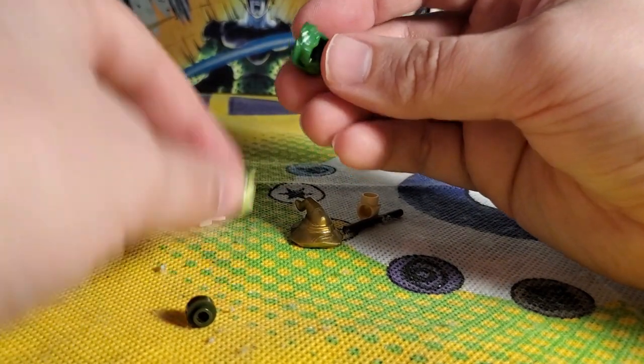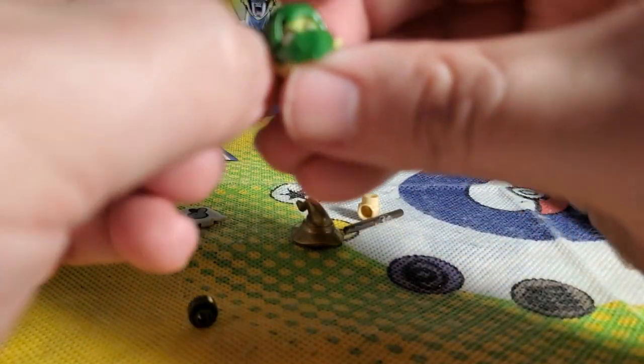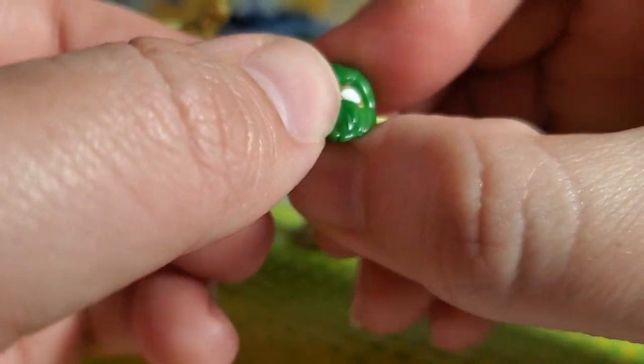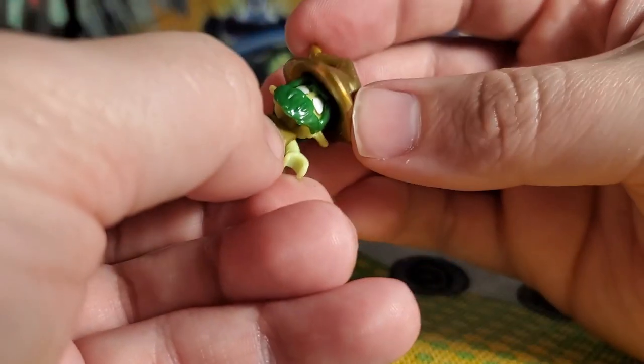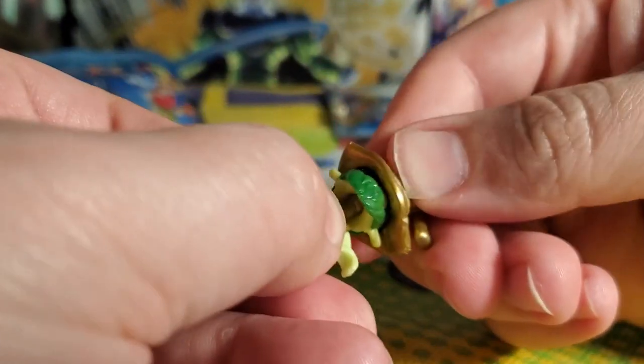Oh, that's pretty cool. How does that work? Oh. So this one has a full beard that you can put on him. It's sort of rubbery, and it just goes over his head there. Okay, on you go. Nice old hat. Like that. Okay.